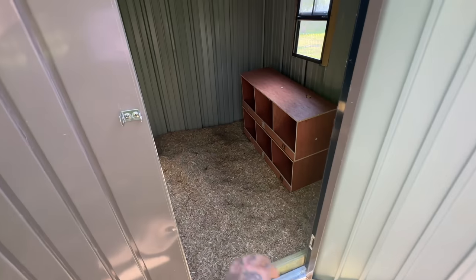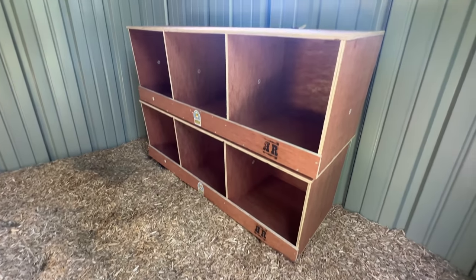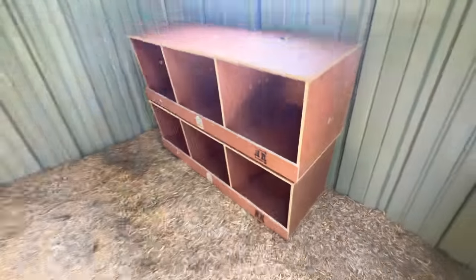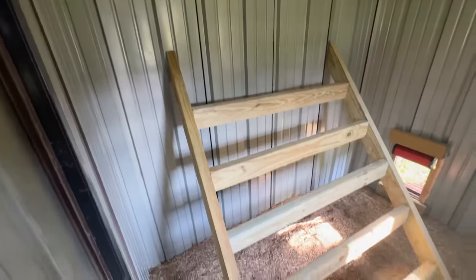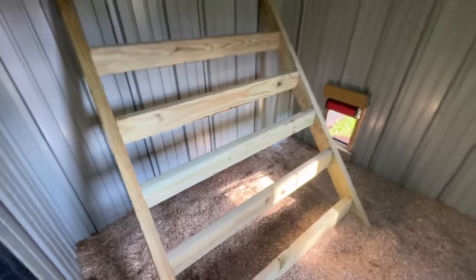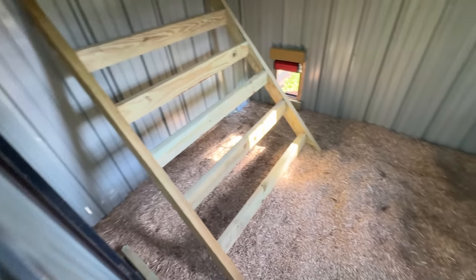Ooh, check this out. So these are just some lay boxes I also got on Amazon, and it's really cool because it's got a double R on it. Rider's Ranch, didn't even plan for that to happen. And then this is the roost for them. It's also secured to the side of the shed, so that way this thing is not going anywhere. Super, super sturdy. You can easily have 30 chickens sleeping on this.